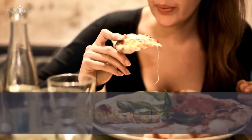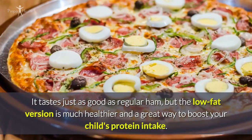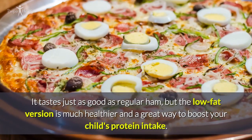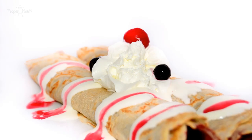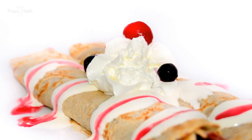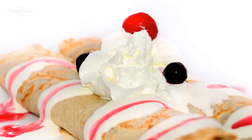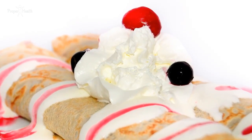15. Low-fat ham. It tastes just as good as regular ham, but the low-fat version is much healthier and a great way to boost your child's protein intake. Roll up a slice on its own or with a piece of cheese, make mini crustless ham sandwiches, or try our ham and cheese crepes with diced ham, melty cheese, and tomatoes baked inside.